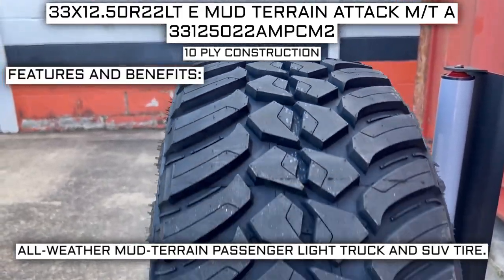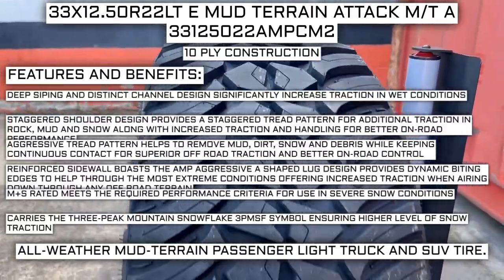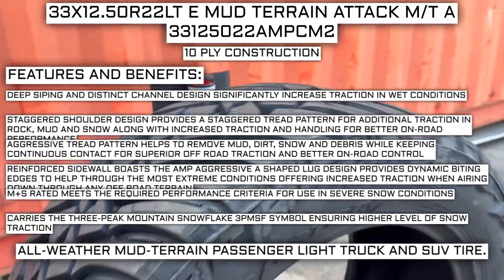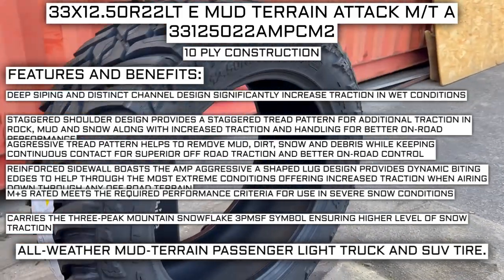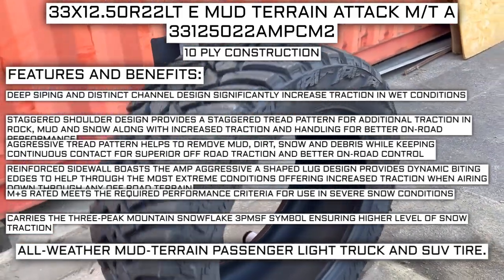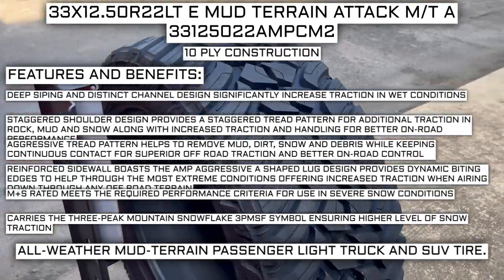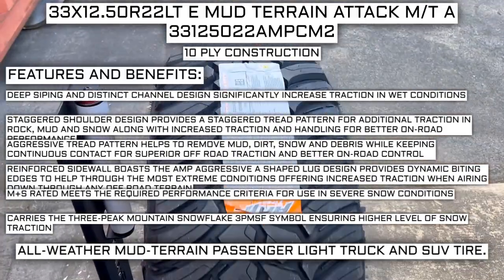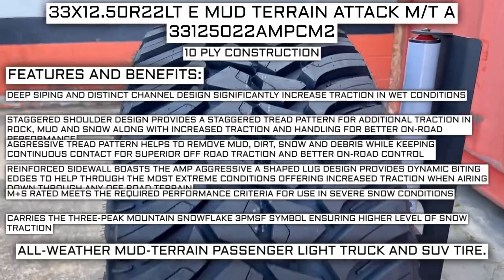Some of the manufacturer-listed features of this tire include deep siping and distinct channel design significantly increase traction in wet conditions. Staggered shoulder design provides a staggered tread pattern for additional traction in rock, mud, and snow, along with increased traction and handling for better on-road performance. Aggressive tread pattern helps to remove mud, dirt, snow, and debris while keeping continuous contact for superior off-road traction and better on-road control.